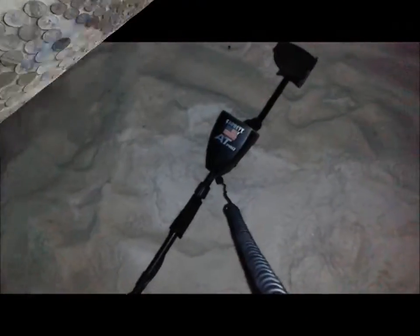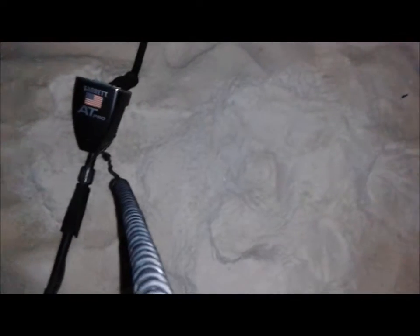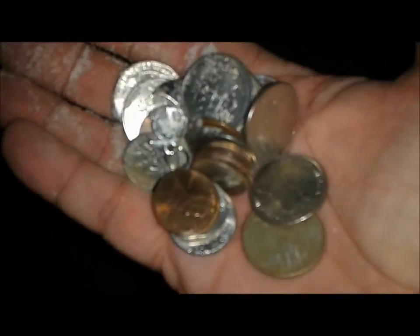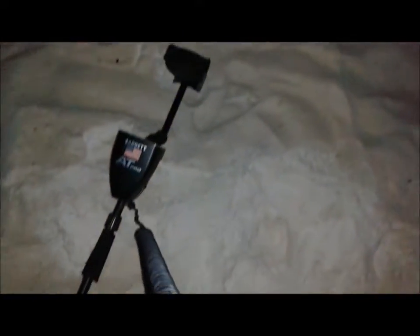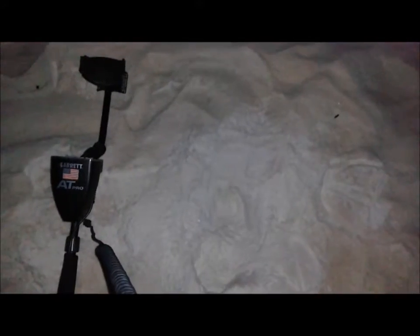I'm here with a Garrett AT Pro. I'm night hunting, and we found a few things so far. But anyway, just found a dime in the hole right there. Get back with you if I find something else.